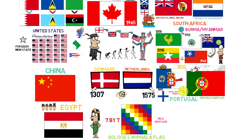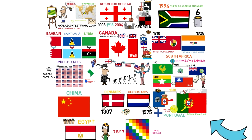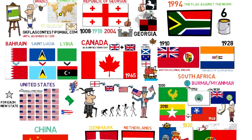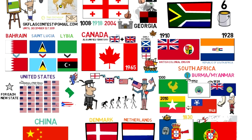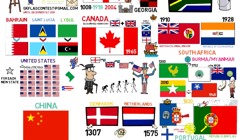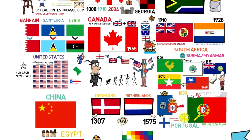So those were a few of the cases where countries changed their flags. Like I said, there's a lot of cases like this, but I try to choose the ones that seemed the most interesting.